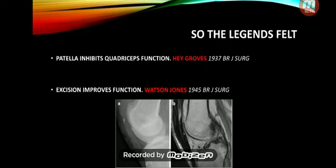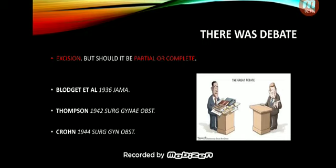So some of the legends felt that patella inhibits quadriceps function, Hay grooves, and excision improves function, Watson-Jones. There was a debate. Most people said excision should be done, but should it be partial or complete? As you can see, in 1936, 1947, 1944, various authors were of varied opinions. The only commonality was that excision of some sort was better.